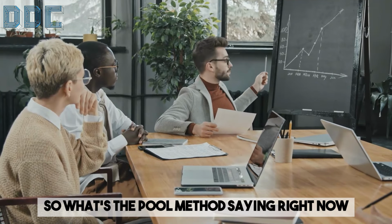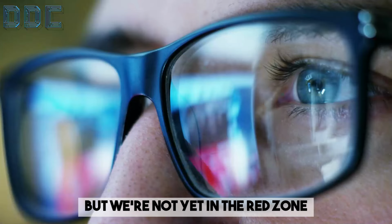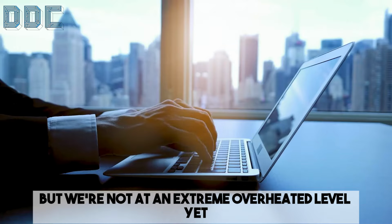So what's the Puell method saying right now? Well, right now it's climbing, but we're not yet in the red zone. This means miners are making increasing profits, which is expected in a bull run, but we're not at extreme overheated levels yet.